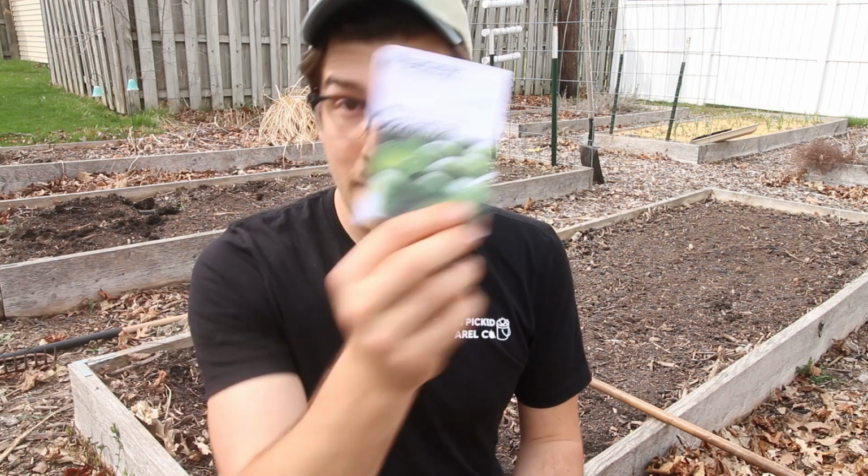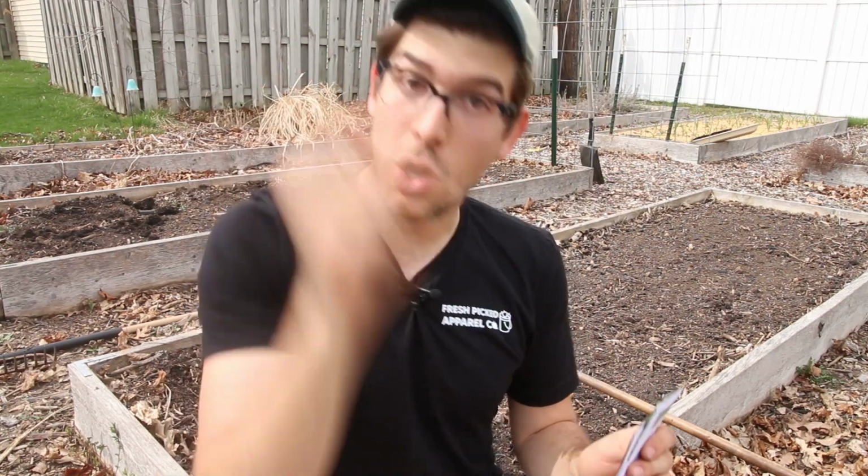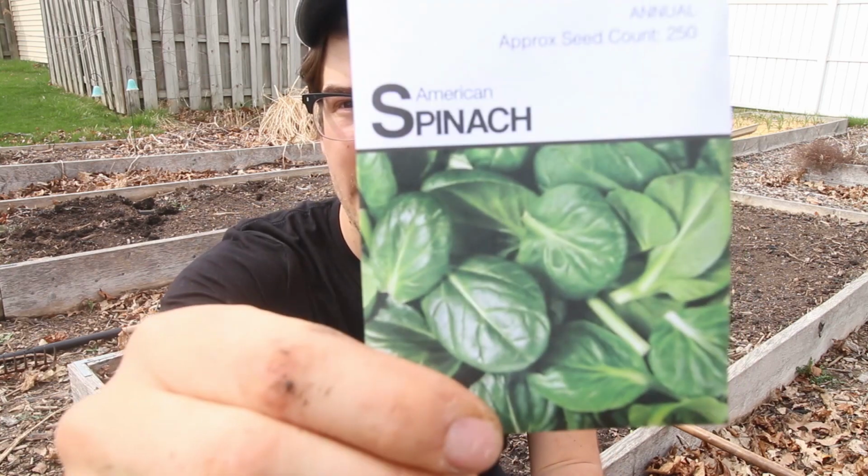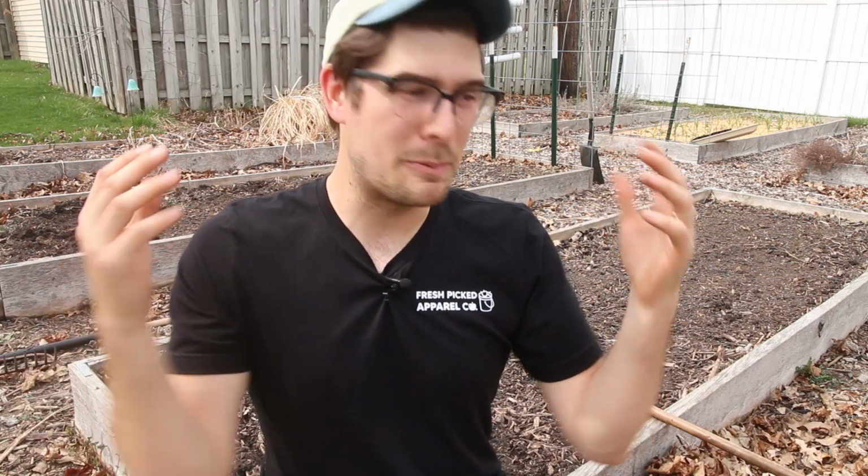Not cucamelons. I don't know. You don't want to plant that one. That's a warm weather crop. Things like spinach. Get your spinach in the ground, especially plants like spinach, because the season for spinach is so short that you're gonna find you plant it, it's gonna go to seed pretty much before you can blink.